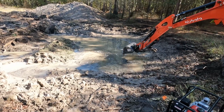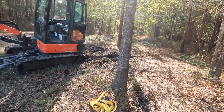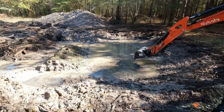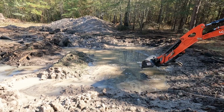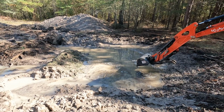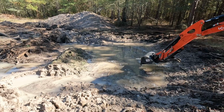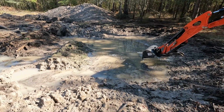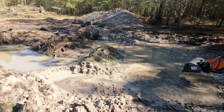All right, so this is the lowest that I could get it. There's a hole in my green hose, my intake hose, or my suction hose, but also it was just too shallow. It's probably 8 inches or so deep in the middle there, maybe 10. It's probably 8. Anyway, I just couldn't get it to suck anymore, so I just gave up for today.